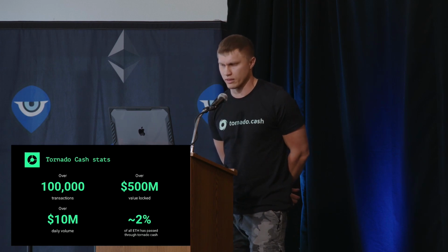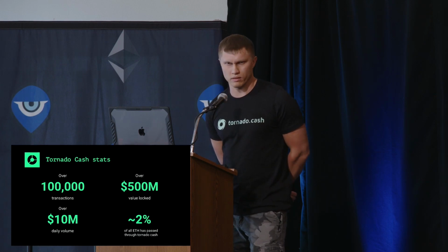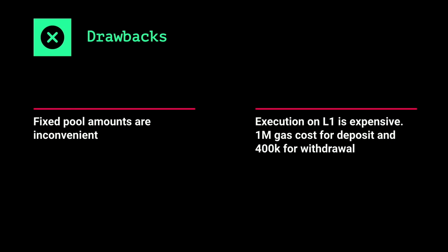So what are the current stats for Tornado.cash? There are maybe around 100K transactions on mainnet, which equals 10 million in daily volume, over 500 million TVL, which is almost 2% of all Ethereum that has passed through Tornado.cash. But there are some issues with the Tornado.cash pools. The first issue is fixed pool amounts are inconvenient. If you have four Ether, you can't just deposit all four Ether. You have to split them into four separate transactions of one Ether each, which is not ideal. Also, the gas cost on mainnet is quite expensive: 1 million gas for deposit and 400K to withdraw.